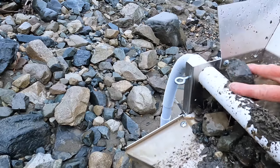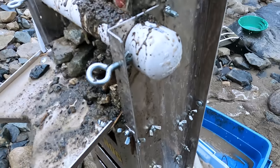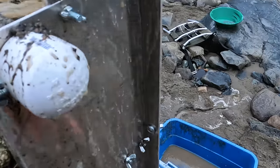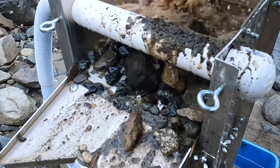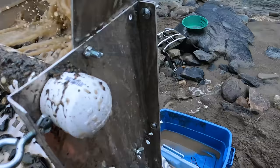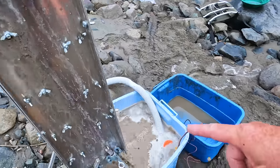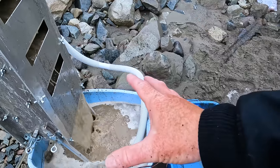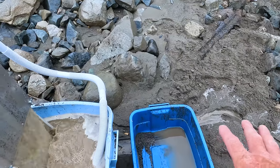So things are definitely working much better with the bigger tub down there that's not losing water. Absolutely. The only problem is I had to clear the pump once. The pump went down into the gravel and plugged up. But I think for the future what I'll do is devise a better bucket system to make that system work better. That was just too small with the bucket.